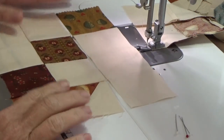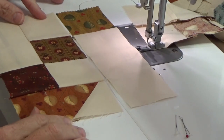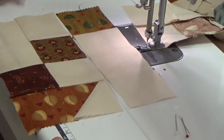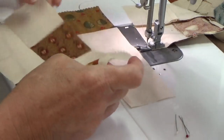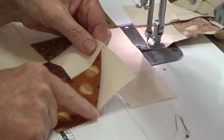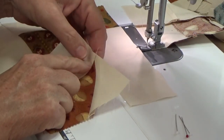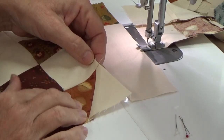I just want to do a quick little tutorial for you beginners on quilt piecing and little tips and tricks you can do to get your seams right. When you have a point like this, you want to make sure that you've got a quarter of an inch seam allowance right there.